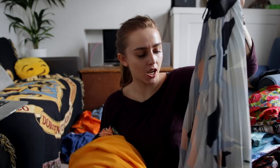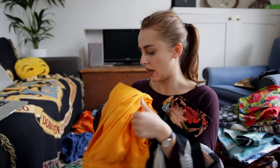Do I have to get rid of any of them? This one, even though it cost me the most money, brings me the least joy. Oh, it's so cool though. Yellow one, you're definitely staying. You're definitely staying. You're staying. Right, do you know what? My mom always said, if in doubt, chuck it out.